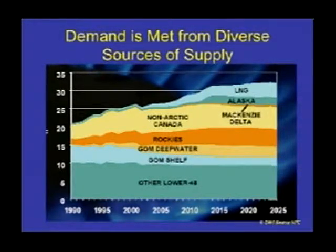But then above that, you see two higher levels. One is the possibility of natural gas coming from the Arctic. Tremendous costs involved. We'll see if that happens or doesn't. But the more immediate chance of supply to come as LNG from the Middle East, particularly from Trinidad, which is already a major source of LNG to North America.